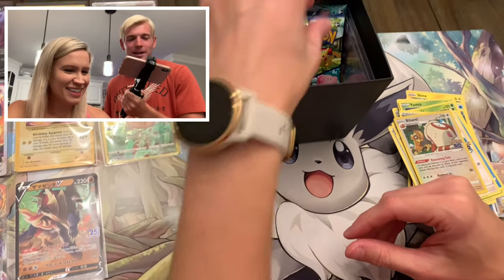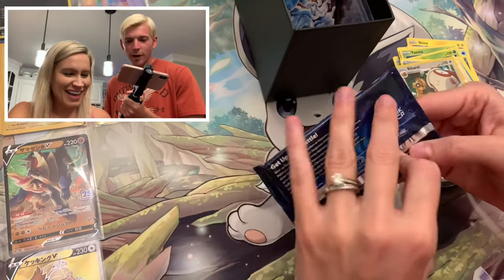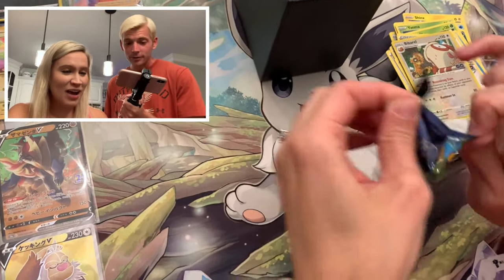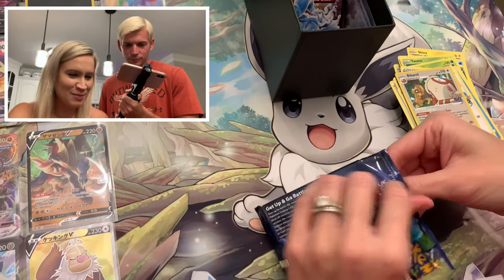This sleeve club is absolutely insane. This is almost better than a normal booster box. I don't know if it'll continue. I don't know how we got such good pulls already. That is crazy to me.